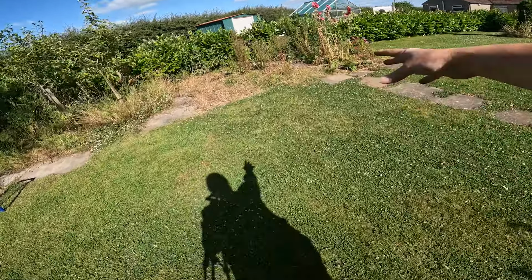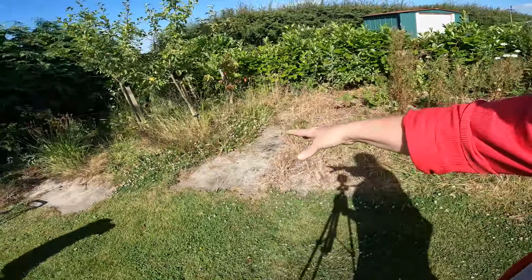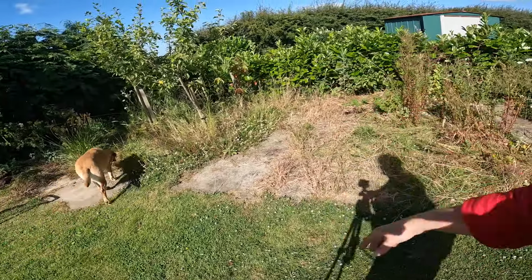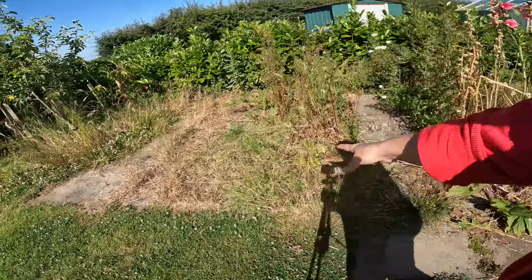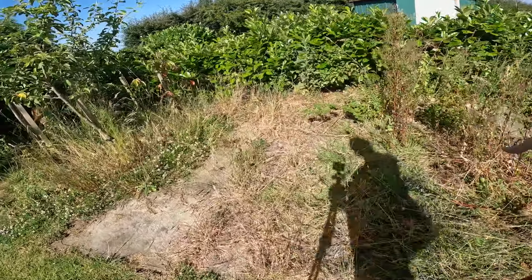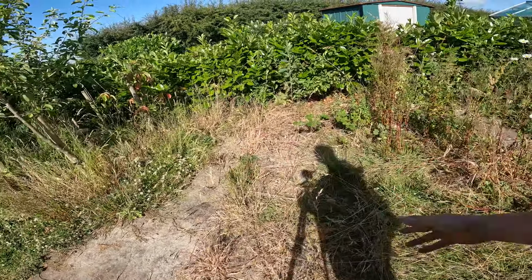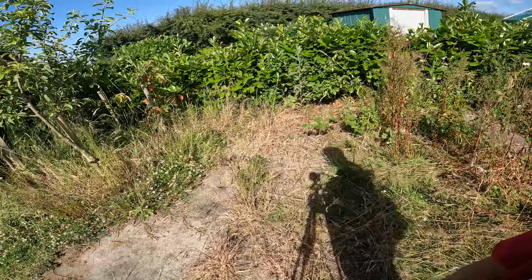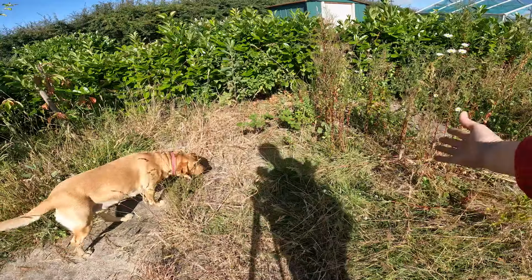So over here, this is sort of directly opposite the shed. There's sort of like concrete there, and also there. I think there is something on there. Either way, this is trimmed back down. This will be okay as a spot. It's not going to be a massive shed, but it will do. I think there's concrete underneath this grass. It's just kind of grown over.